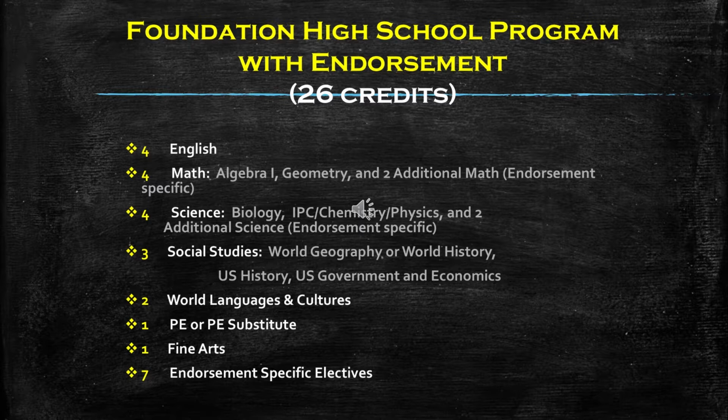Here's a good snippet of what the 26 credits looks like. All students are required to take 4 credits of English, 4 credits of math, which must include Algebra 1 and geometry, 4 credits of science, which must include biology, then IPC, chemistry, or physics, 3 credits of social studies, and you have the choice between world geography or world history, and then everyone takes U.S. history, U.S. government, and economics.